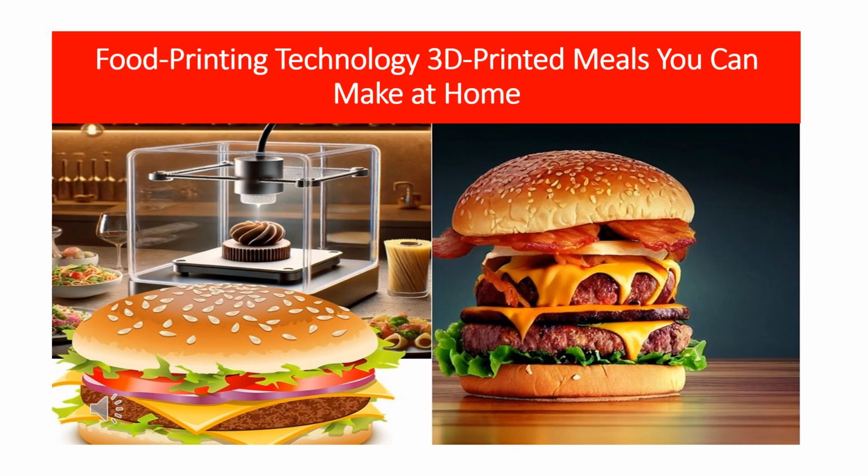Step 6. Let the chocolate set. Once printing is complete, place the chocolate in a cool, dry area or refrigerate for 10 to 15 minutes. Avoid touching the design while it sets to maintain its shape. Step 7. Serve and enjoy.